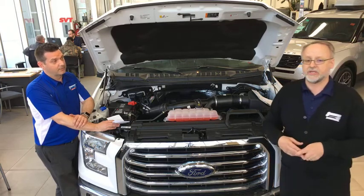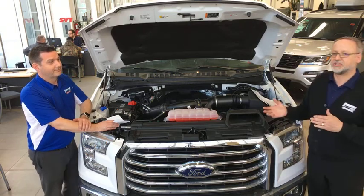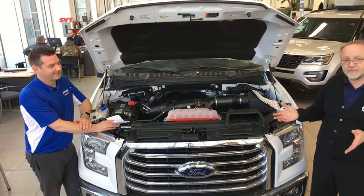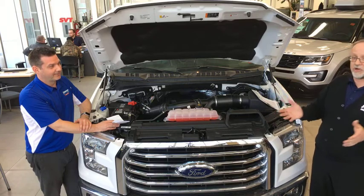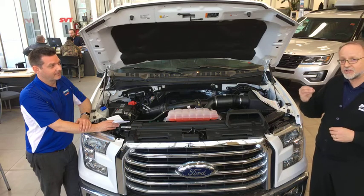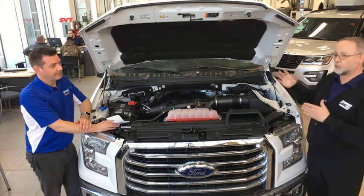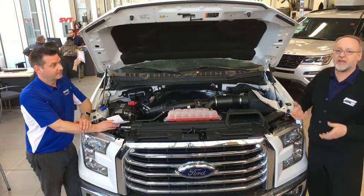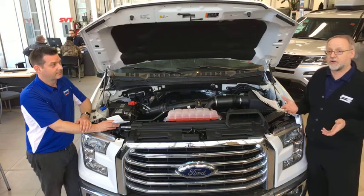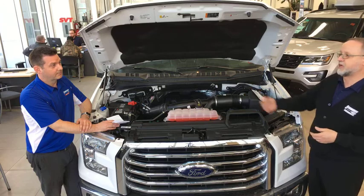So something that we have in the engine is called twin independent variable cam timing. And this allows the engine to automatically adjust depending on how you're using your truck, right? So if you're just driving along, it's going to breathe lightly, and the cam timing is automatically going to adjust its intake and outtake valves. When you're really working the truck, it's going to breathe heavier, it's going to need more air, they're going to open up for a longer period of time, and you're going to have a better, more efficient, more powerful engine that gives you that capability.